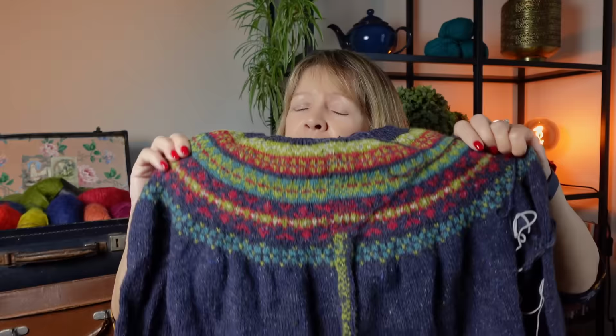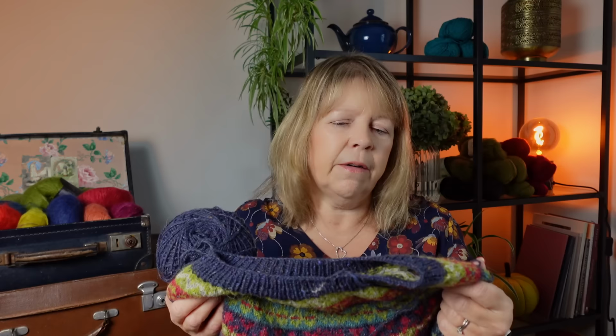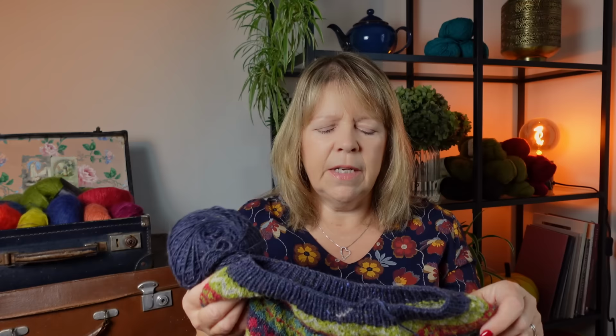So number three is Raven by Marie Wallin. The pattern's for a jumper, but I have steeked it to make it a cardigan. And I mean, beautiful colours. It is knitted in Rowan's Felted Tweed because it's what I had a lot of, and it's a yarn I love. Her pattern was in something slightly different. It's a top-down sweater.